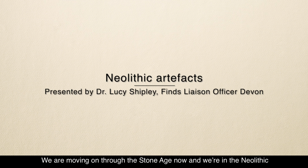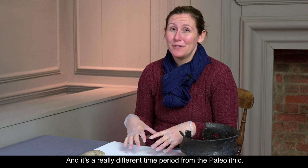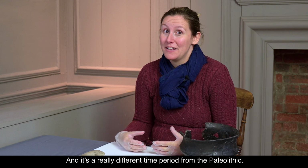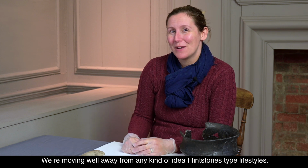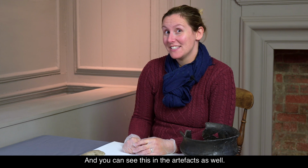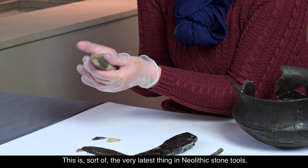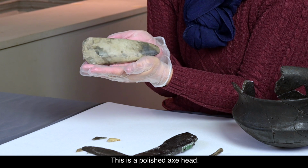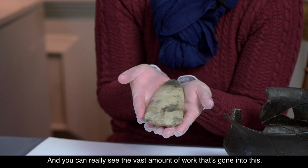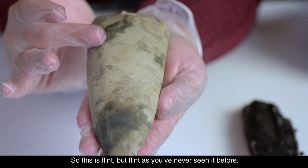We're moving on through the Stone Age now, and we're in the Neolithic, or the New Stone Age, and it's a really different time period from the Paleolithic. We're moving well away from any kind of idea of Flintstones type lifestyles, and you can see this in the artefacts as well. And this is sort of the very latest thing in Neolithic stone tools. This is a polished axe head, and you can really see the vast amount of work that's gone into this. So this is flint, but flint as you've never seen it before.